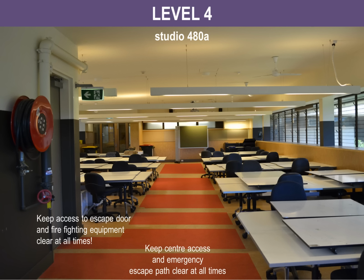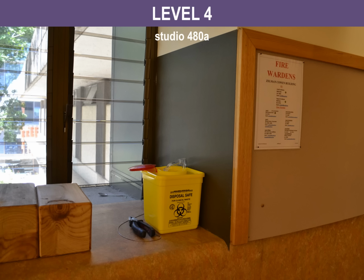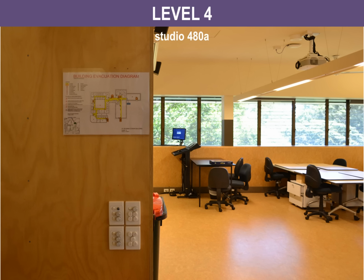Please keep the central accessway clear to the emergency escape stairs and keep clear access to the fire hose reel. A blade change station is situated near the main door into the studio. Lights and fans for Studio 480A are situated near the main entry to the studio.